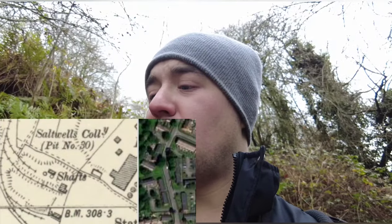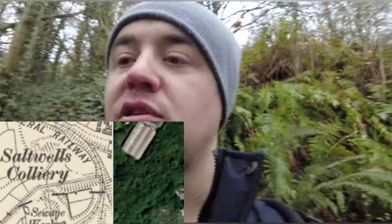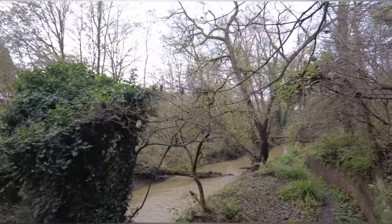If we move a little bit further up, wow, coal mines, you even had Salt Wells Colliery, pit number 30. Moving all the way up once more, some more mineral railway tracks, Salt Wells Colliery. And just further over that way, not too far, was the Homer Hill Works and also the colliery right away to the back. So all surrounded with industry going all the way down, coal mines, factories. Over many years, this River Stour has seen many changes from all the industrial past.